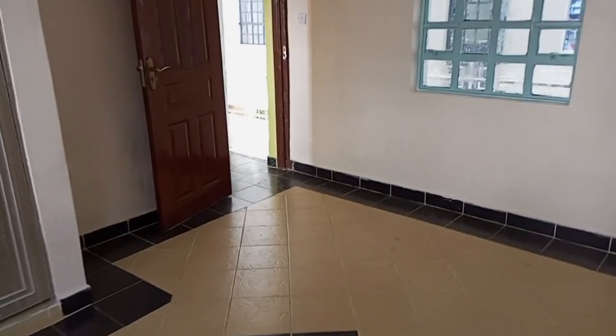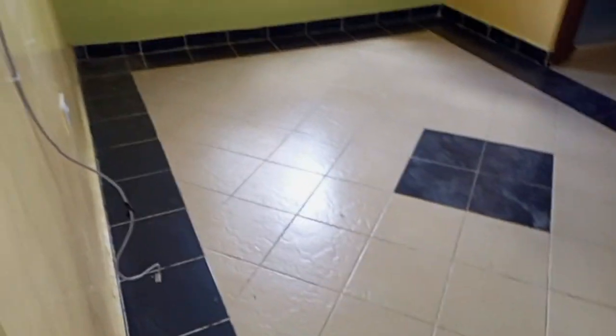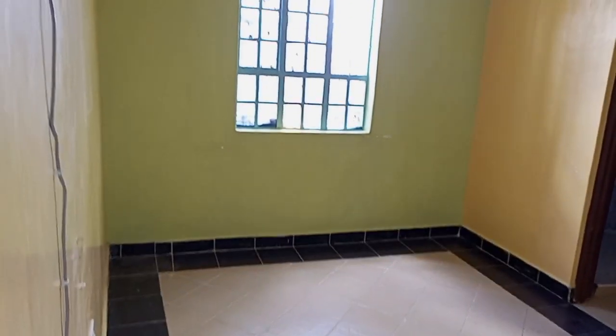Look at how beautiful the bedroom is, the tile is so good, I love it so much. The bedroom looks so nice. So this is the living room. The bedroom is actually bigger than the living room. Then that is a window through to the kitchen. So let's just go see this other part.